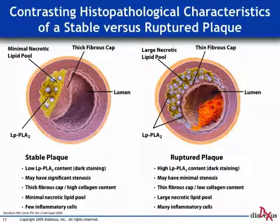Let's take a closer look at this. On the left, we have the stable plaque. On the right, the ruptured plaque. The stable plaque, again, has a very thick fibrous cap, minimal necrotic lipid pool, and a fairly modest amount of the enzyme. On the right, the ruptured plaque has a very thin fibrous cap, a large necrotic lipid pool, and significantly increased amount of the enzyme LP-PLA2.